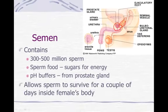So, as just mentioned, it allows the sperm to survive for a couple of days inside the female's body. It's usually considered to be about 2 to 3 days. I'm sure there are cases where sperm can last longer than that. That 2 to 3 days, though, means if the sperm is inside the female even 2 to 3 days prior to ovulation, there is still a chance that the sperm are in and surviving just fine if the woman ovulates 2 to 3 days after sexual intercourse would occur.